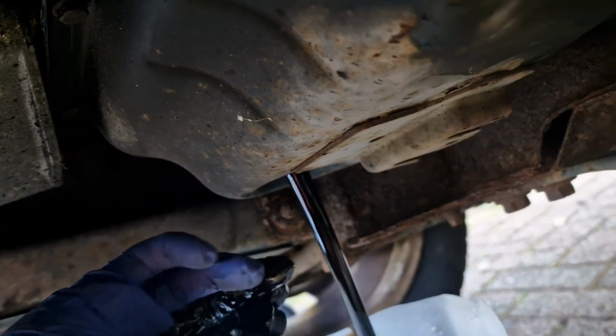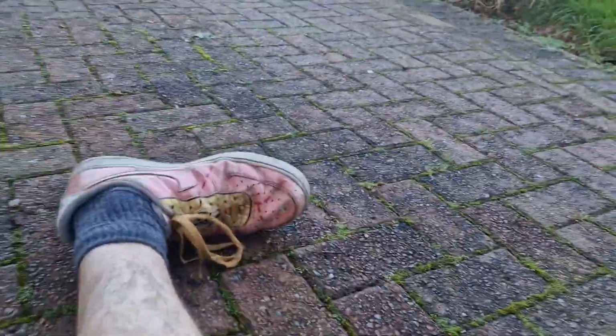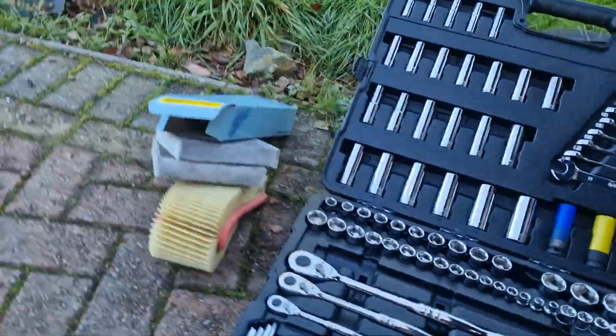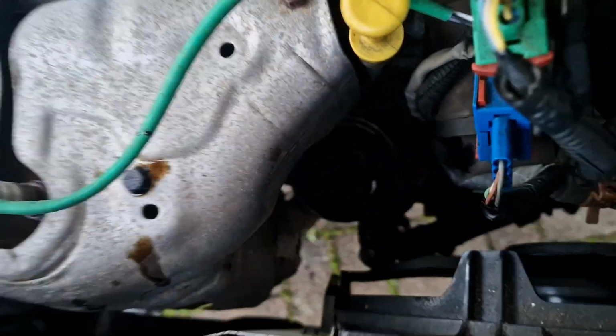Hey, I didn't drain the oil. I don't really know what to do with this because I've kind of got to keep it, but it's fine. I'll just set it off to the side, put it on this box. So that's the old oil filter off.